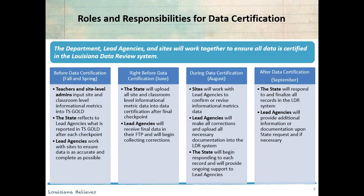So this starts with the work that you've been doing all year. You've been working to input data into the Teaching Strategies Gold system. We've been giving you that information back after each checkpoint, and you've been working with your sites to ensure the data is as accurate and complete as possible. We provided all of the information that was available through Gold. This actually happened in July. You received your final data certification files in your FTP, so you could begin collecting corrections.